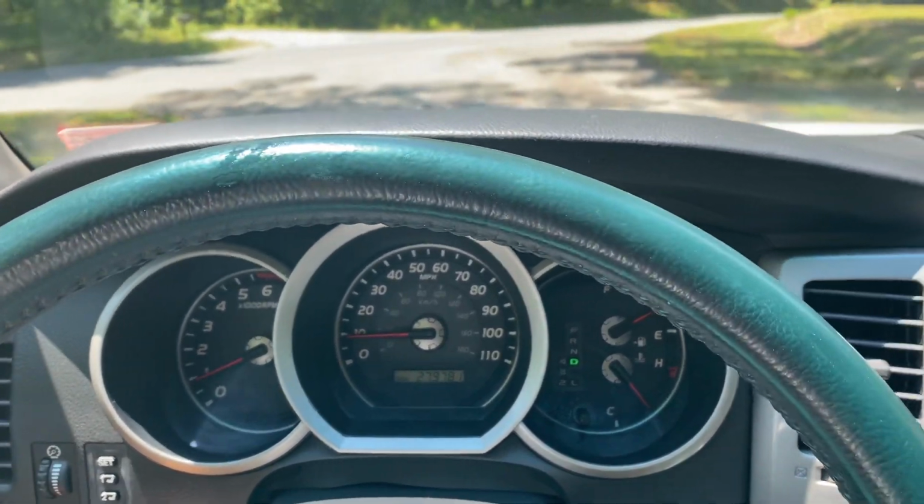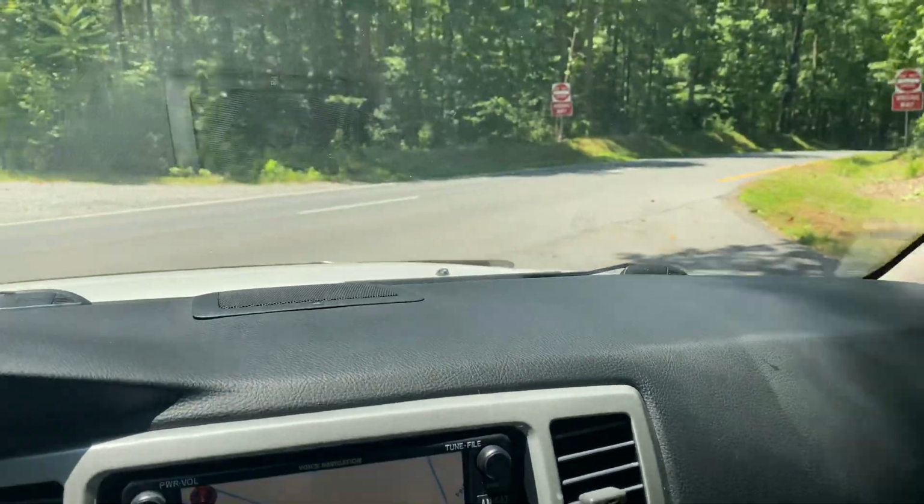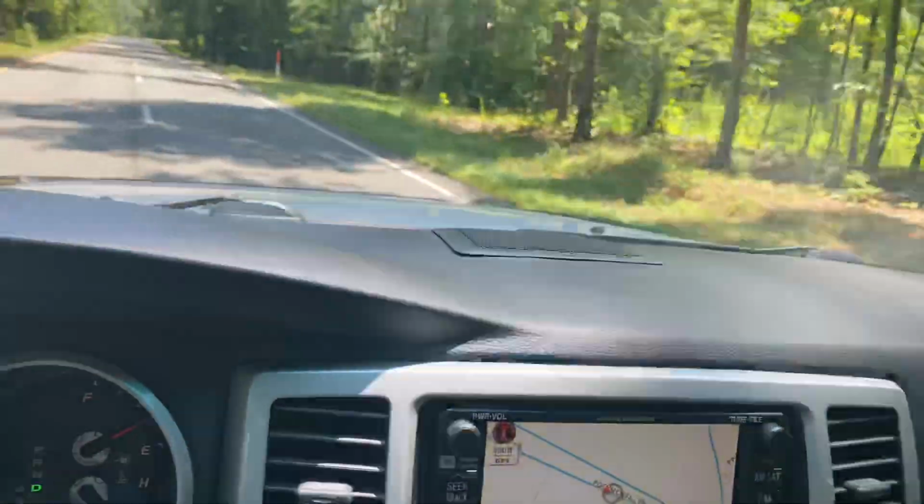Miles, and the truck looks like it has 10,000 miles. Also drives like it has 10,000 miles. This thing drives absolutely incredible.